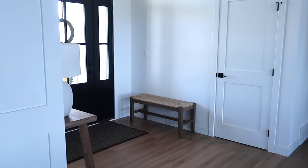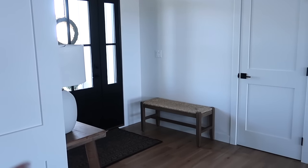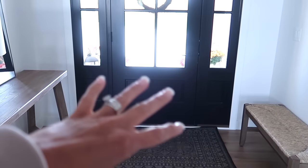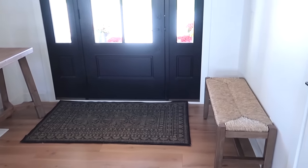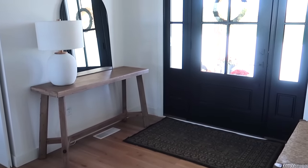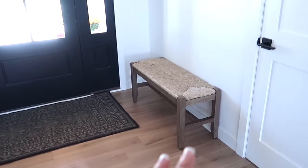Time to get our entryway all decorated, and this is going to be difficult with sun coming through the door, but you do get a shot of all the mums outside. It's so pretty looking out the front door. I just love it. But here's what we're working with. I have the mirror, lamp, table, that will all stay. And then I also have this bench.